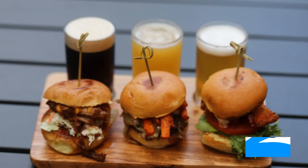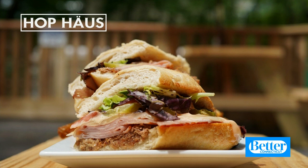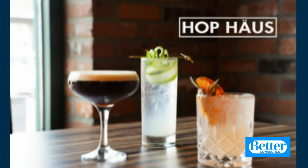We're seeing pictures of the food right now. I love the little burgers and the tiny beers. That's so fun. Those are our flights and sliders. It's a special that we were running last week. We're going to be doing those quite often. Again, we try to pair some of our local craft beers with some of the food that we're doing.